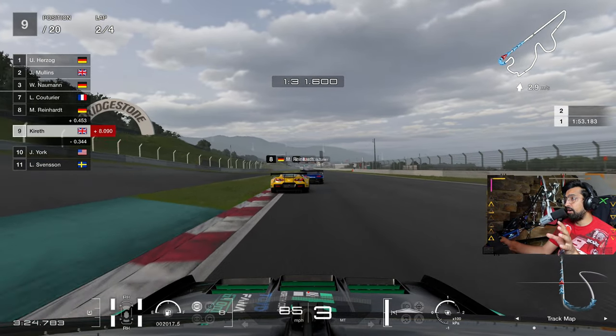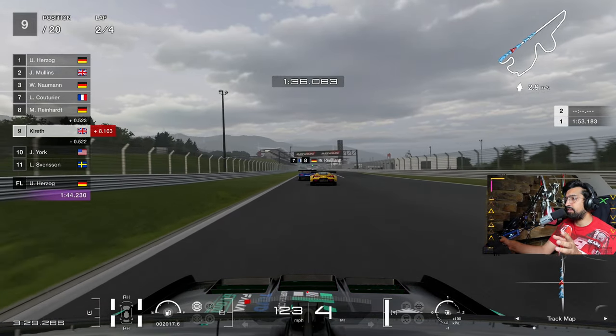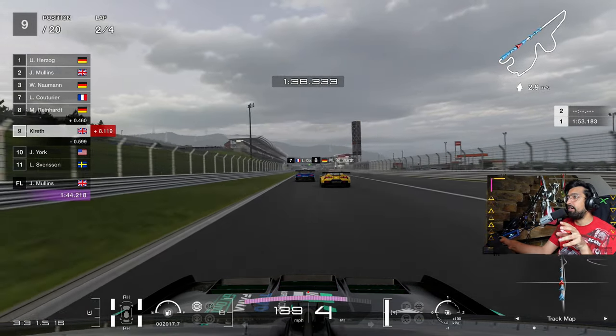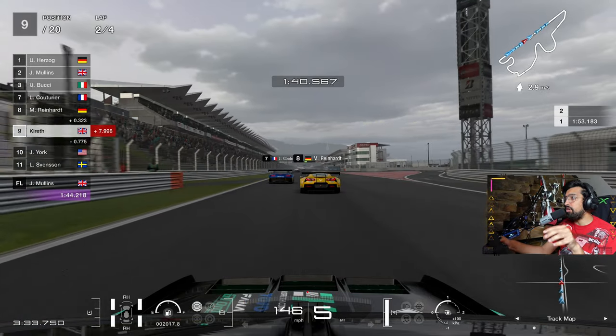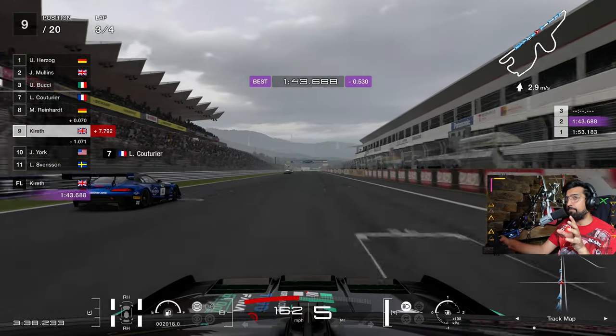Now, this car, incredibly, even though at the time, in the early 80s, it was an FIA Group 5 car, this is in the Group 3 class in Gran Turismo 7, so you can use this car in Group 3 races online. And that is an absolute game changer.